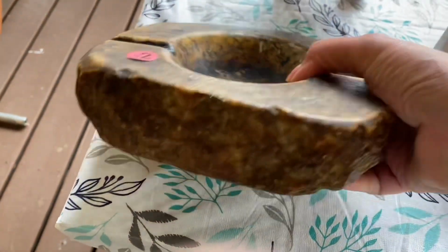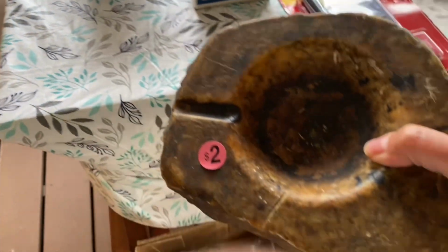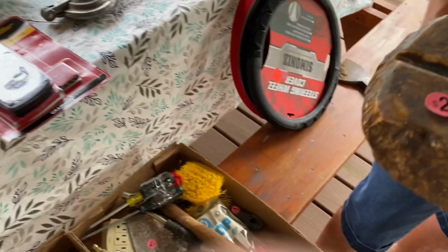That is heavy. I ended up saving this vintage ashtray for Marty to take a look at. We did determine it is soapstone, and we did pick it up.